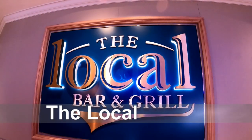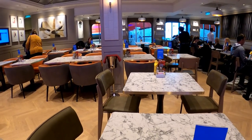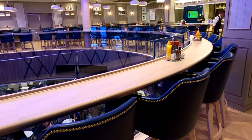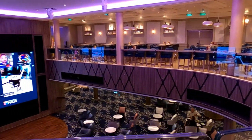This is also where you can eat some food from the local bar and grill. This is the 24/7 complimentary restaurant. And here's a glimpse at the menu in case you want to pause it and take a look at that. They added a little more seating in this area of the ship, and it's nice and open. Again, I love the bright lights.